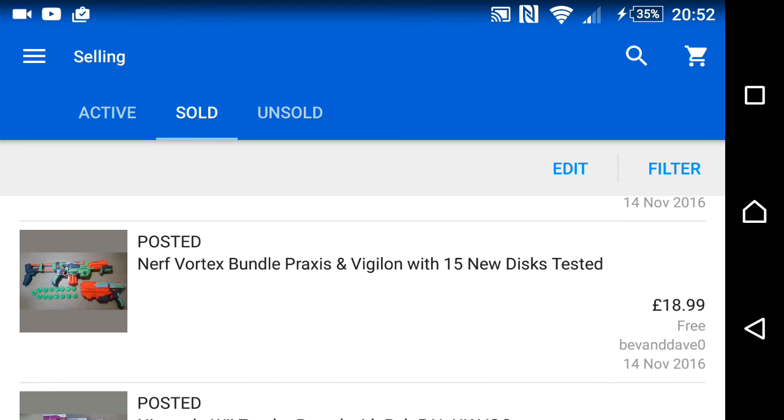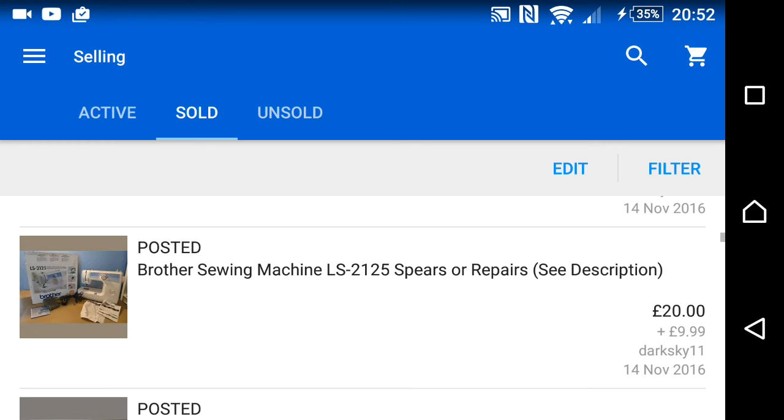Another Nerf bundle. I've been waiting for these darts for ages to come through. The Vigilon never sells on its own. As soon as I put the Proax with it, it went straight away. So for £19. Sewing machine.